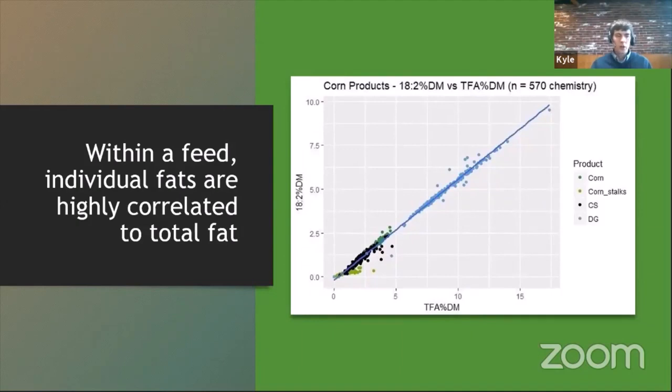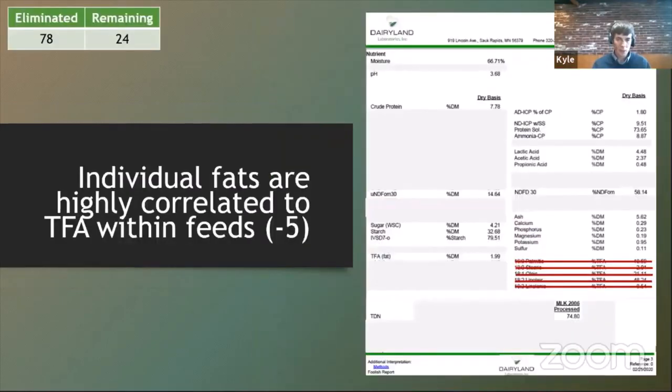All right, there's been a lot of talk today about fatty acids. I am all in that balancing for fatty acids is important. I don't think that means we need to be printing individual fatty acids on forage reports or looking at them unless we're trying to make decisions between feed types. This graph shows total fat on the x-axis, 18:2 on the y-axis, and it shows a bunch of different corn products. You've got corn stalks, corn distillers, corn grain, corn silage. And you'll notice as long as we know the concentration of the total fat, then we know how much 18:2 we have in those feeds. We don't need to print all the individual fatty acids on the reports to know that. So that would let us free up 5 more lines here.